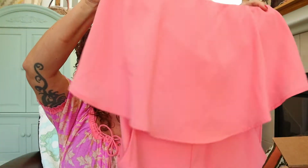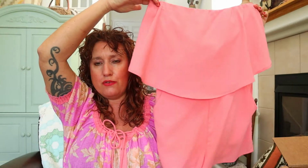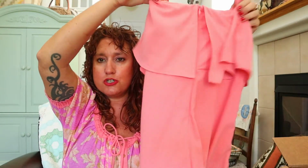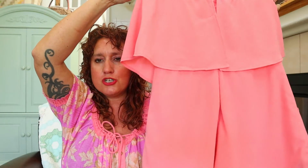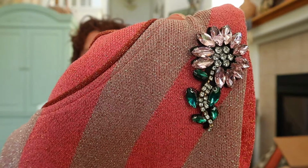Mix by Copper Penny. Okay, this is a little romper. This is a flounce. See how the material flounces or hangs over? It's called a flounce. This is a little strapless shorts romper. Cute. Wow, look at this pretty embellishment on this top. That's so cute. Mia Stella. Oh my God, this is adorable.